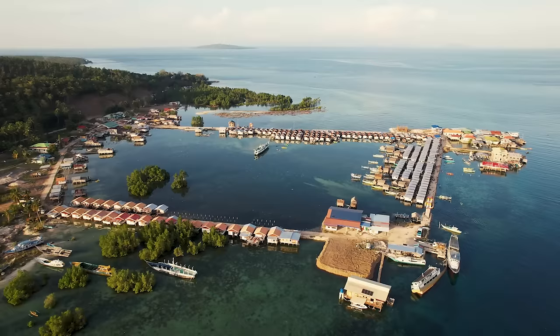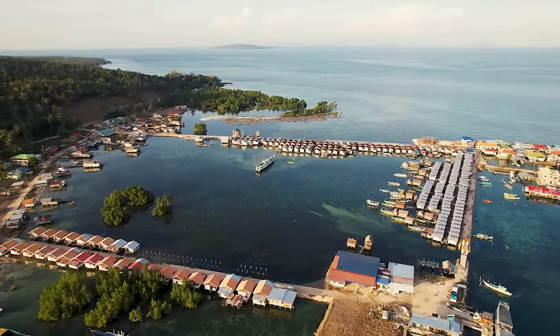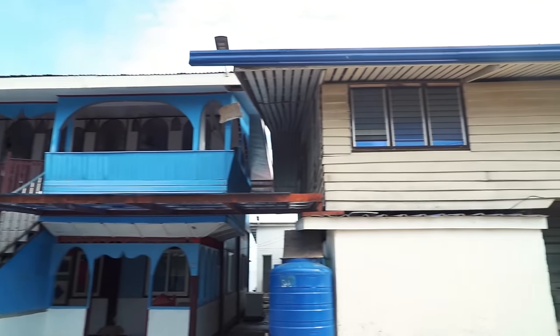So today we're leaving the main Tongkil island behind and we're exploring some of the other islands, basing ourselves in this, which is kind of like the new center. You notice they're building a bridge to connect these two islands. This is the main port, the main docking area, the deep sea.